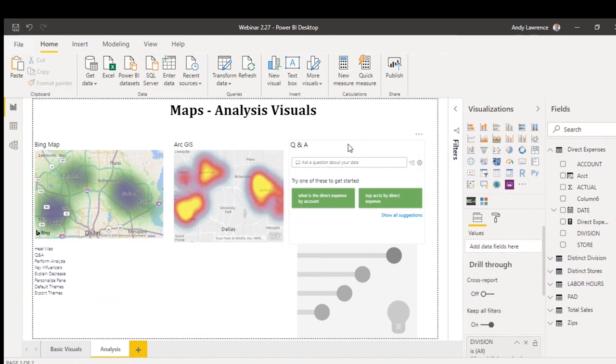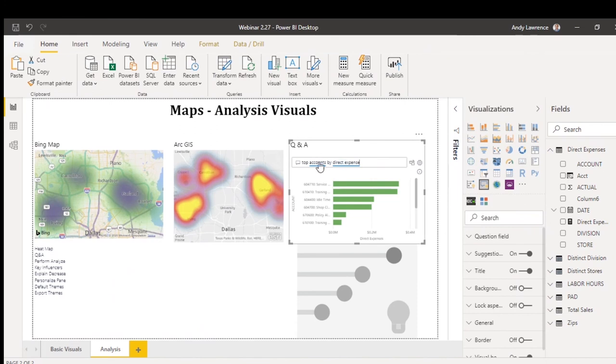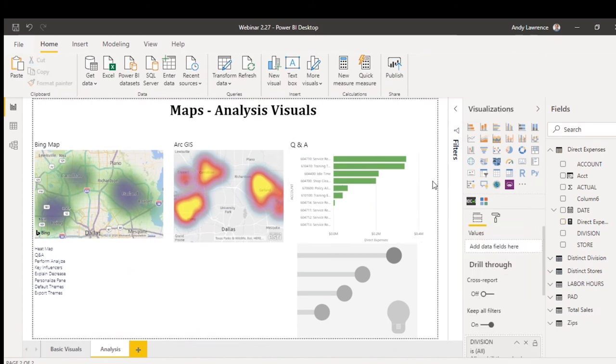Moving on from there, there's a new Q&A visual, which is a selection in the out-of-the-box settings in Power BI, where we can either type in a natural language question saying, for instance, what is the direct expense by account, or we can show a bunch of suggestions. So I'm just saying, what are the top accounts by direct expense? And if I click on this, it's going to run a quick report for me, showing me these top accounts and the direct expense as a bar chart. And if I decide I like the way this looks, I'm going to actually switch this into a visual. So from now on, this is a clustered bar chart showing exactly what I selected in the Q&A.